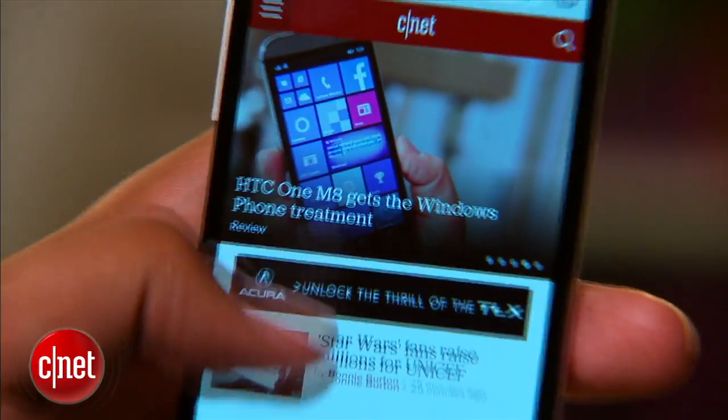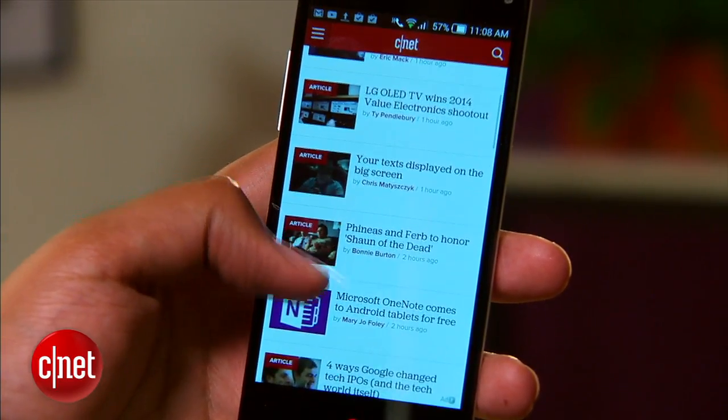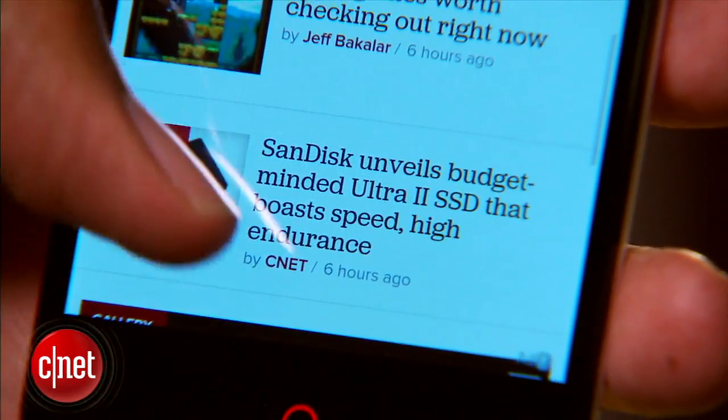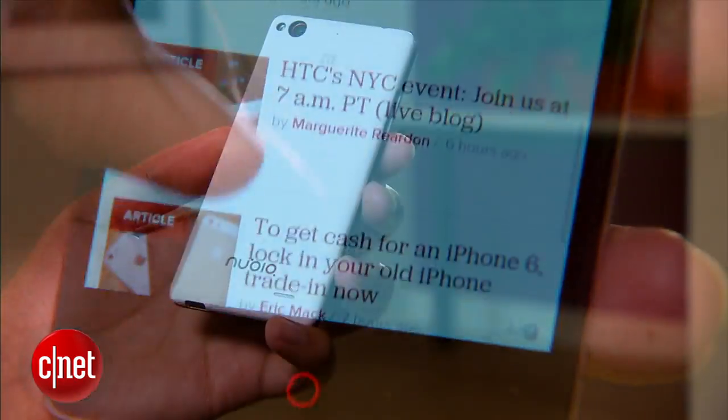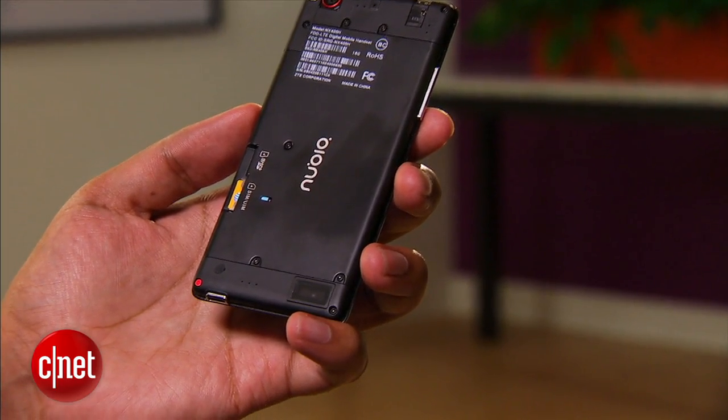The 4.7-inch touchscreen has a 720p resolution, which isn't that great when you compare it to modern phones that are running at super high Retina resolutions, but for less than $300 unlocked, it's not bad. There's also 16 gigs of storage, but you can expand that with up to 32 gig micro SD cards.